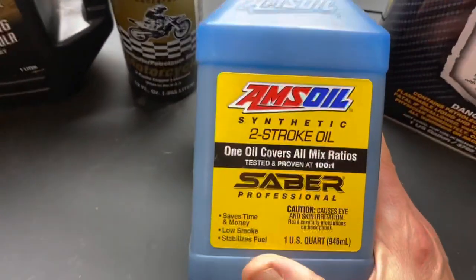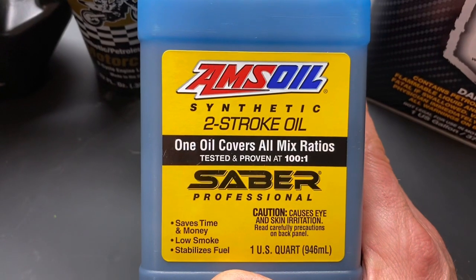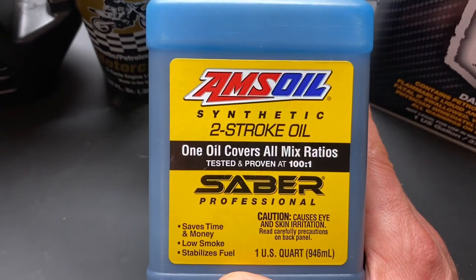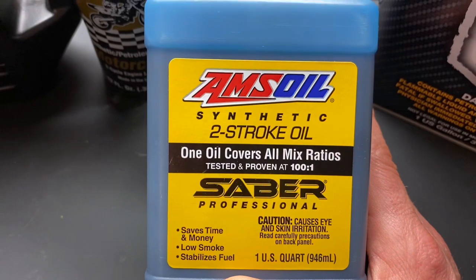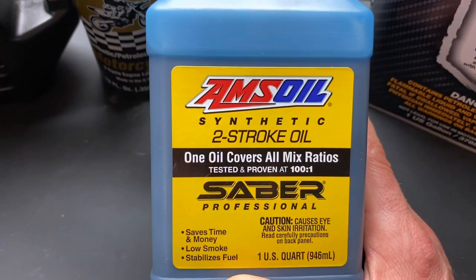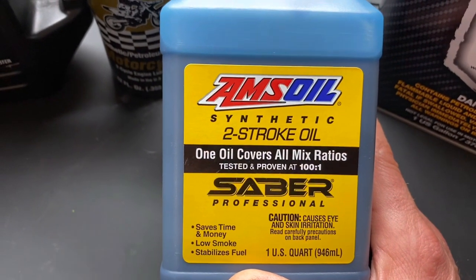All right. This oil right here, look at it. Will you look at it? One oil covers all mix ratios. Tested and proven at 100 to 1. Actually tested and proven at 300 to 1. But fully safe at 100 to 1.